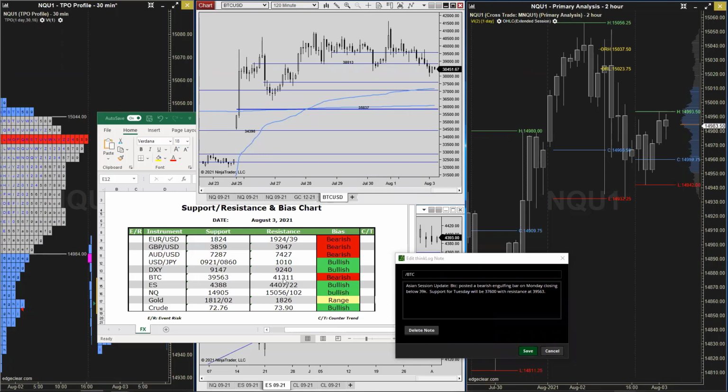And you can remember here with Bitcoin, we had 41,311, and it seemed like, wow, that's just a little bit too high. And I'll be doggone if we didn't finally get there. We got to, I think it was 41,620, and then we saw the market pair back, and look to the extent it paired back.